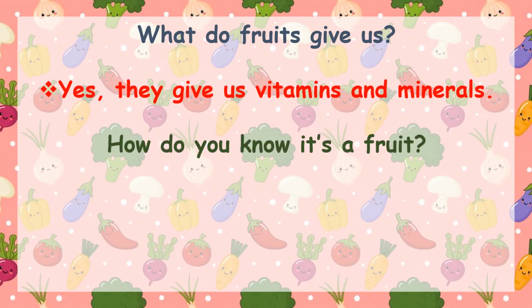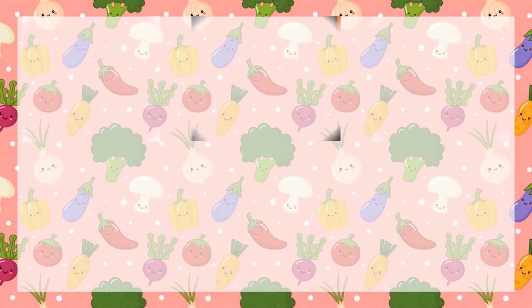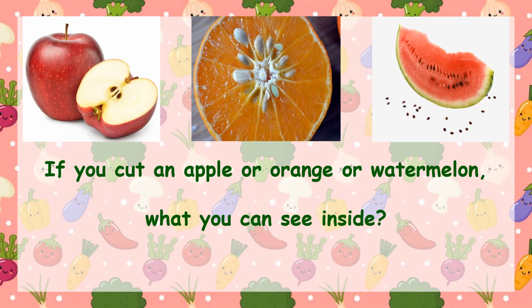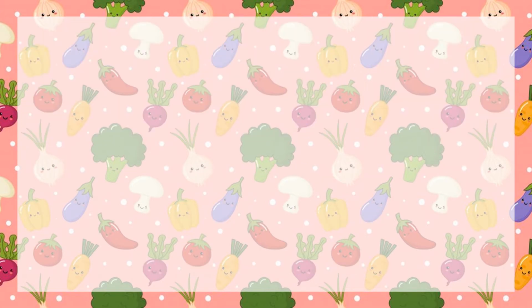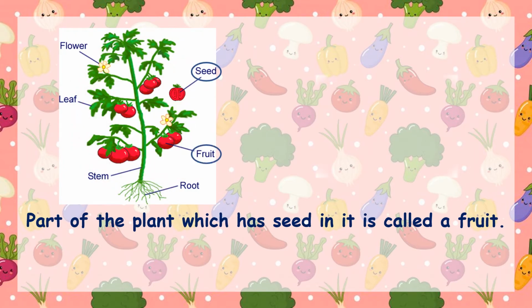How do you know it's a fruit? What makes you say it's a fruit? Let's find out. If you cut an apple or orange or watermelon, what can you see inside? Yes, we can see seeds. Part of the plant which has seed in it is called a fruit.